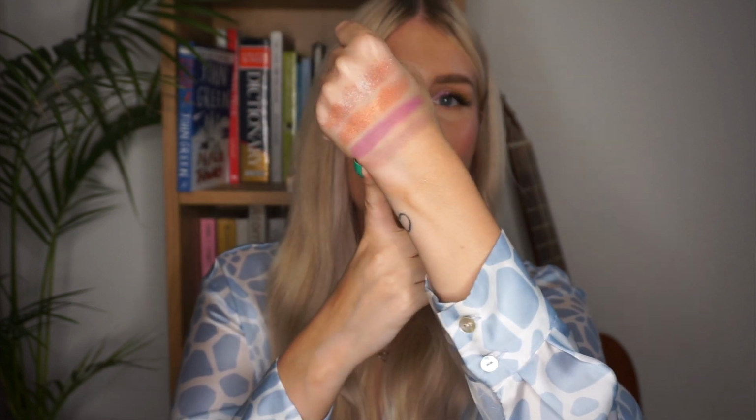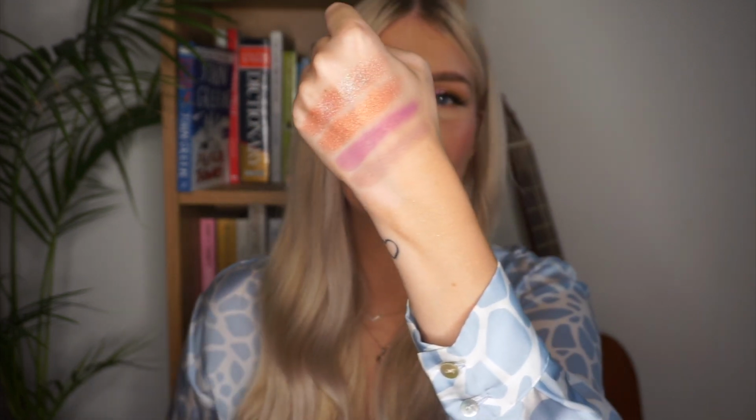And then down here you have some of the more kind of mauve, plummy, purpley tones matte. This one is probably my favorite matte in the palette. It's more of a purpley tone, and then down here we have like that kind of cool toned light mauve purple shade, which I enjoy again. So that is some of the swatches from the Summer Rain palette, and yeah, I really enjoyed this one as well, although I need to play around with it on my eyes.